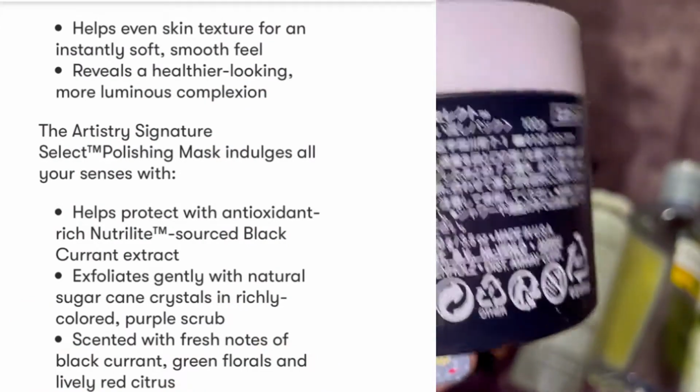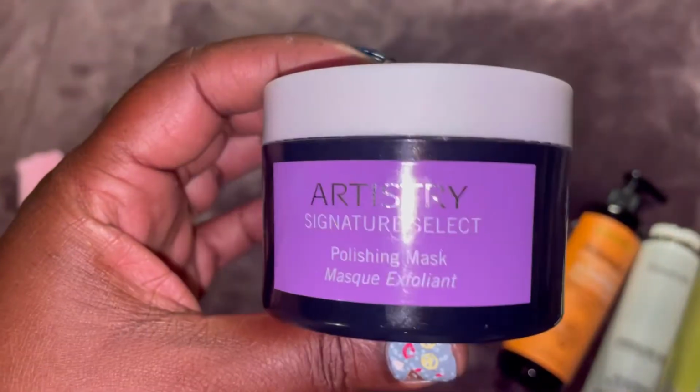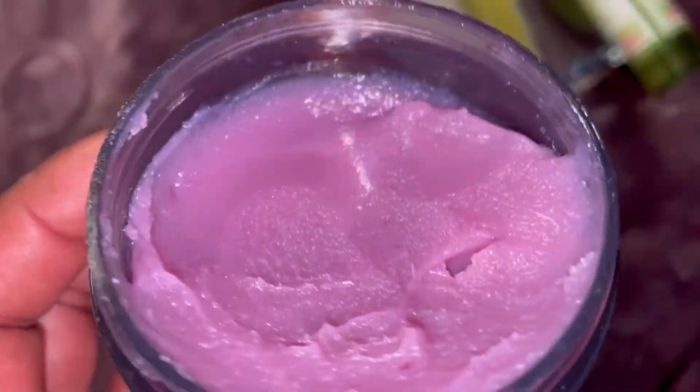And you can see that there's different language directions on the back. But this stuff is awesome. I use this maybe only once a week. I think it says to use only once or twice a week. I'm gonna open it. So that's what this one looks like.